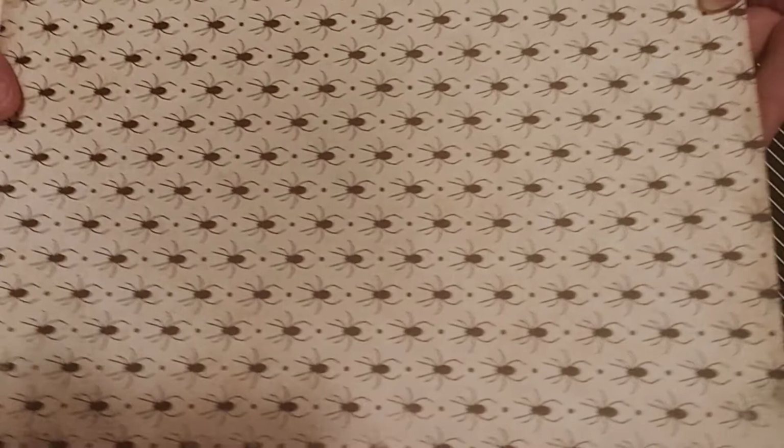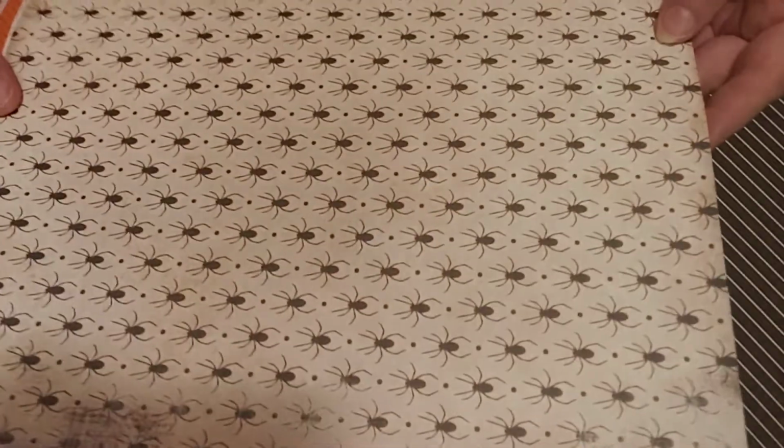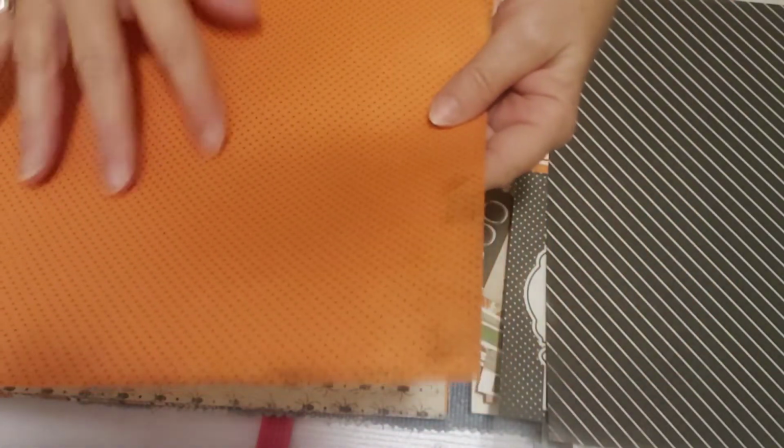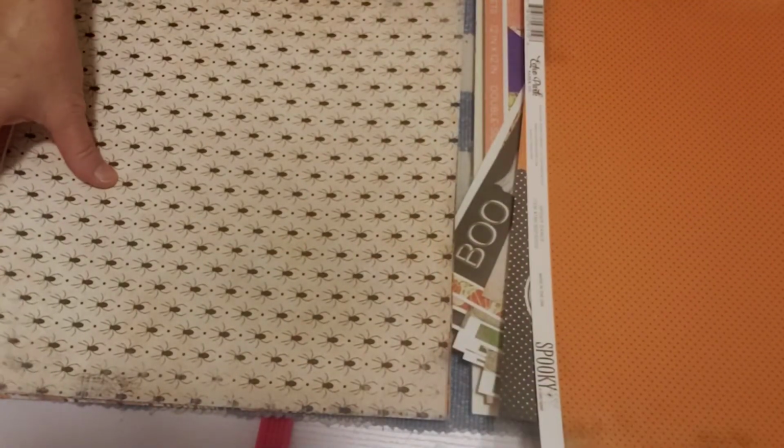Here's a page just covered with spiders. Isn't that neat? Now, they don't look real, so that's pretty cool. They kind of look like little cutie spiders, so that doesn't bother me. If they looked real, I wouldn't like them. And here's orange with brown spots. So that's really pretty and Halloween-y.